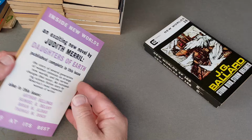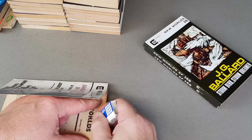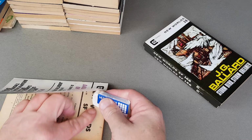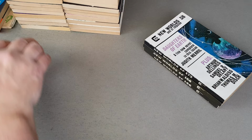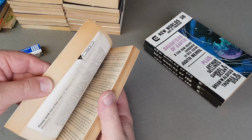But New Worlds had so many different formats over the years, and just after this sort of paperback format, they go back to magazine again, you know. So to get the whole run would be fantastic, I gotta say. And I've been half tempted to try and get them, but some of the early ones are tough in nice shape, and I just don't like the quality of those early digests. They just make my skin crawl. There's just something about them, you know.